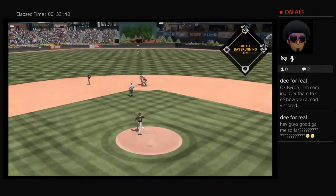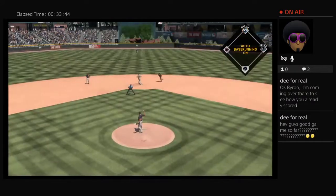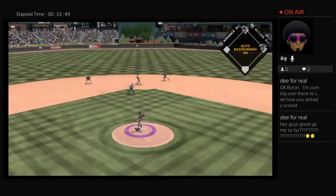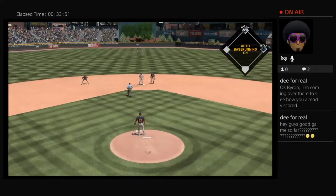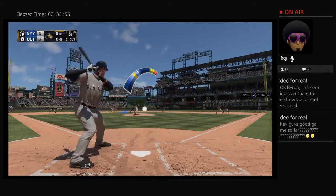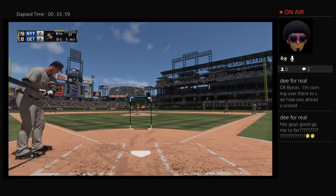Number 99. Number 99 will dig in. 0 for 1 here in this one. And now he'll step off and raise his hand towards second, but he'll just hold on to it. Now a bluff back to second as he'll just hold on to it. And a high strike to begin the at-bat. It's 0-1. Pretty cool right there.